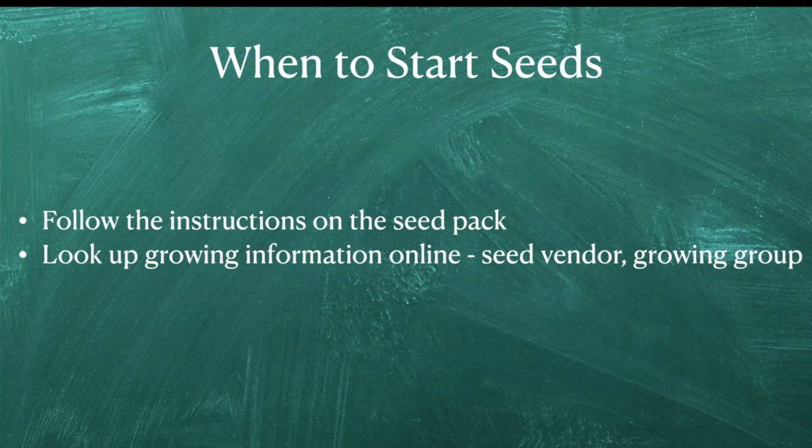I usually use Burpee's website if I don't have it immediately on my seed packet or if I was gifted seeds, because on their website you can actually just put in your zip code and I think it gives you a window of about a week of when to start it.